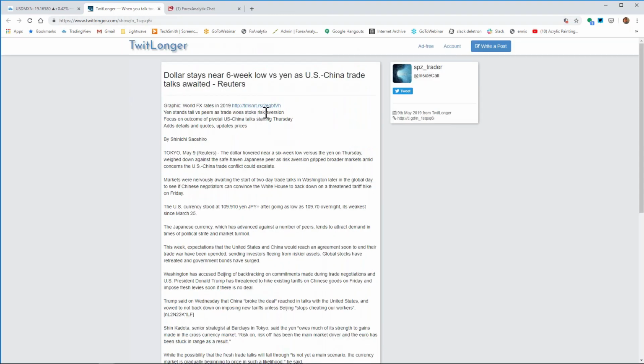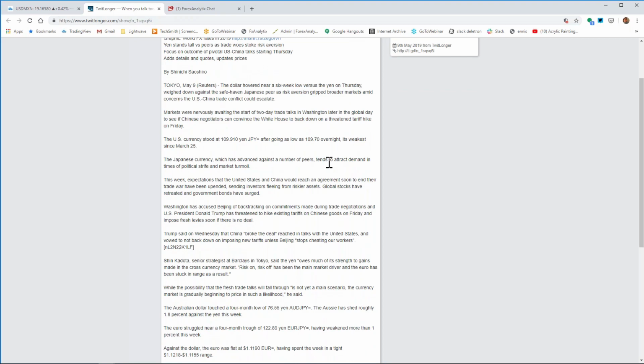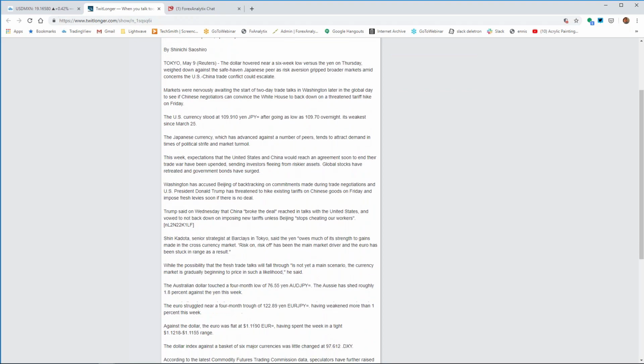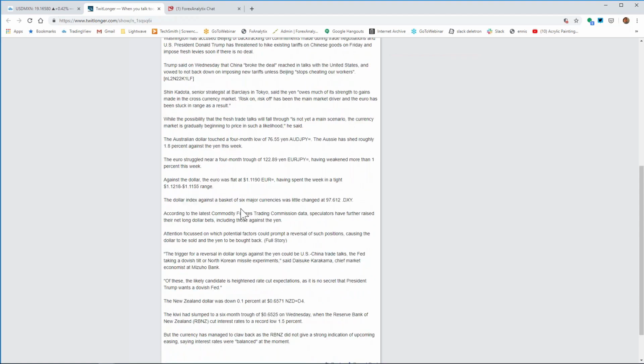Well, let's move to the last story, and it's very, very short. Dollar stays near a 6-year low versus the yen as China trade talks are awaited. Markets were nervous. We know that already. The Japanese currency has advanced against a number of peers and tends to attract demand in times of political strife. We already know China's broke the deal. According to the CFTC, speculators have raised their net long dollar put bets. This is another thing we have to focus on today.